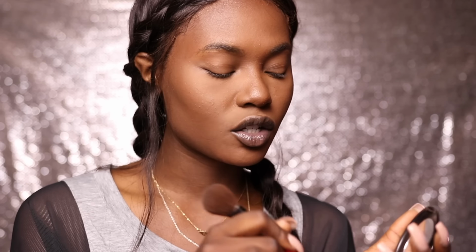Once I'm done with that, I'm going to take my MAC Studio Fix, I believe this is a powder foundation in the color NW58. And I'm going to take the other end of that dual brush, this side, and just dab into that lightly, tap off the excess, and set my contour.